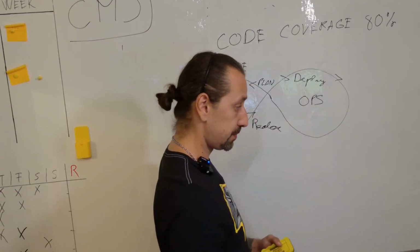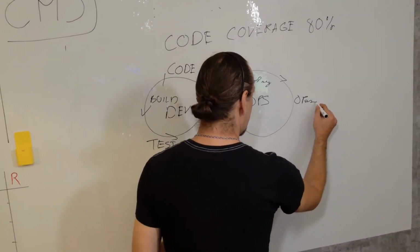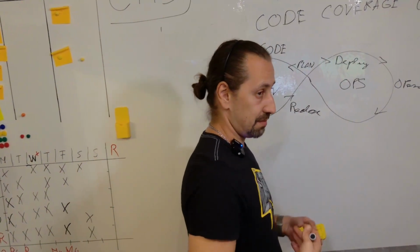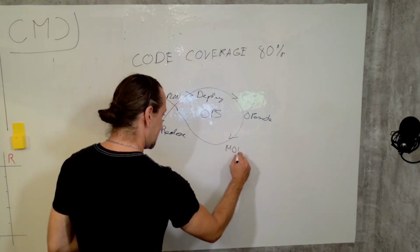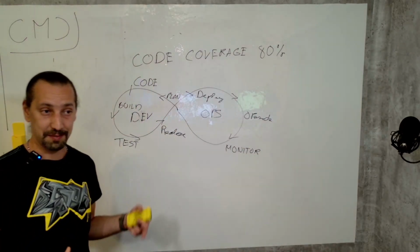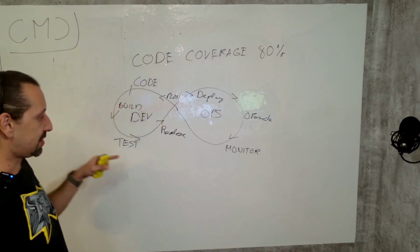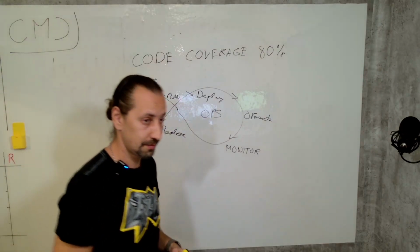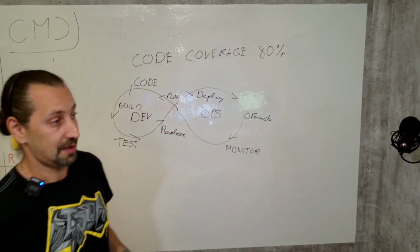So it's on a server, it's public, and they need to operate it. So it's operating. Now we can monitor the results, and if something is not good, we can go back to planning, which will be coded, tested, released, deployed, operated, and monitored. This is a very famous cycle around DevOps.